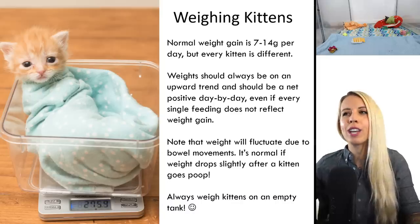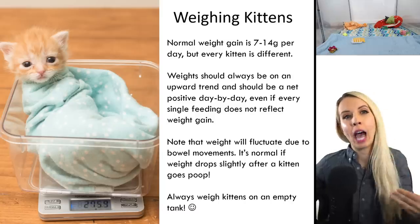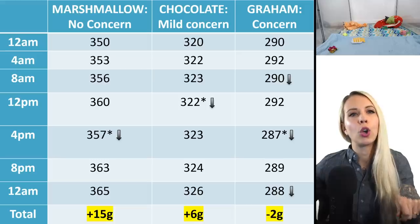So always weigh your kittens on an empty tank. If you're helping your kittens go to the bathroom, if you're stimulating them to go to the bathroom when they're babies, I recommend doing that before you weigh them. And then I recommend just putting a little star if the kitten does go potty.